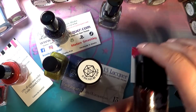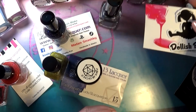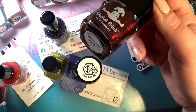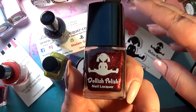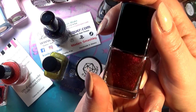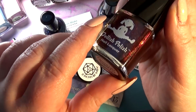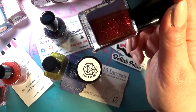Next up, we have the one that came in that very cute baggie, and it also came with a sticker. Look at this sticker. It's so nice. This one is from Dawlish Polish, and it's called Blood Like Liquid Fire, and it's based upon the book The Vampire Lestat by Anne Rice. Anne Rice, who is the number one vampire author out there. She wrote Interview with a Vampire and a bunch of other books in that series. I read those when I was younger, and I enjoyed them. And of course I enjoyed the Interview with a Vampire movie. God, I was so young. Anyway, this is a blood red polish with micro glitter going on, and there's some shifting shimmer also in this one. Very, very nice. It's so vibrant and deep and mysterious.